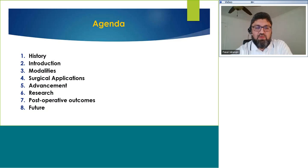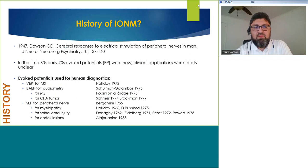Talking about the history, in 1947, Dawson et al. recorded the first brain response by electrical stimulation of the peripheral nerve. They published that in the Journal of Neurology and Neurosurgery in 1947. Going forward, in the early 60s and 70s, evoked potentials were still new and the clinical application was unclear, and they were still being used mostly in clinical and outpatient studies, as human diagnostic tools.